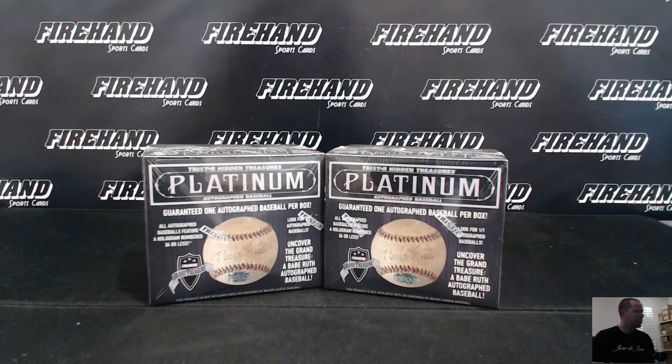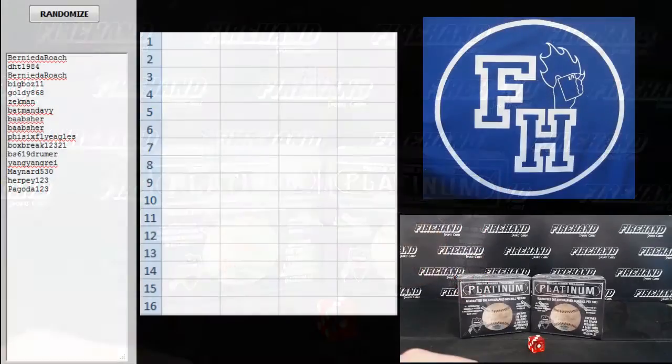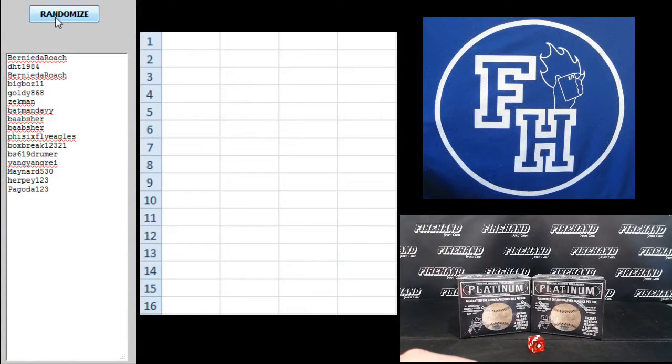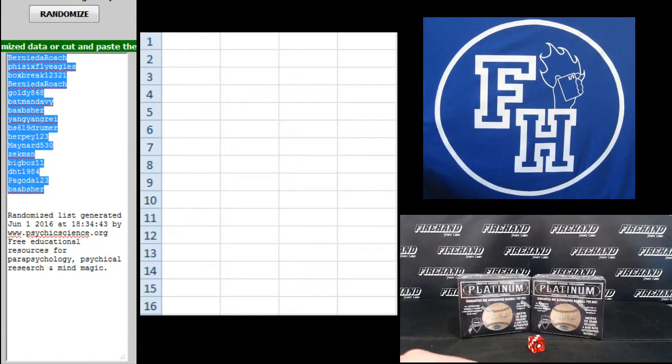16 total spots. The letter you get corresponds to the first letter of the last name of the guy on the ball. We're gonna hit the randomizer three times. Bernie DeRoach up top, Pagoda 1-2-3 on the bottom. One, two, three. Bernie DeRoach stays up top. B.A. Absher on the bottom.